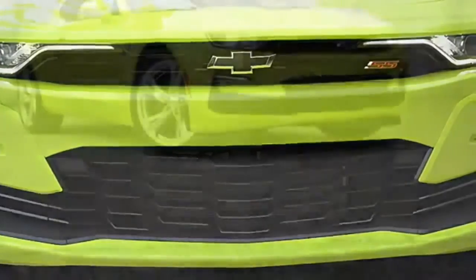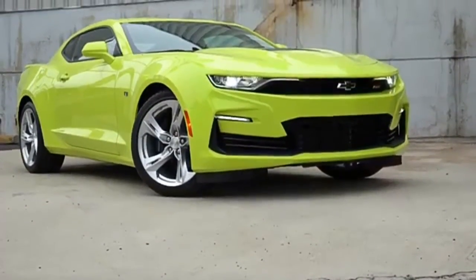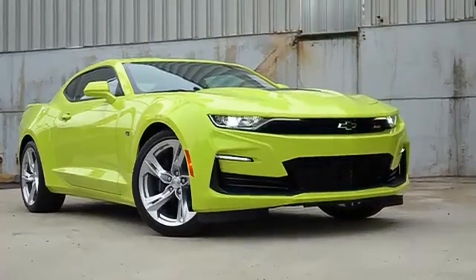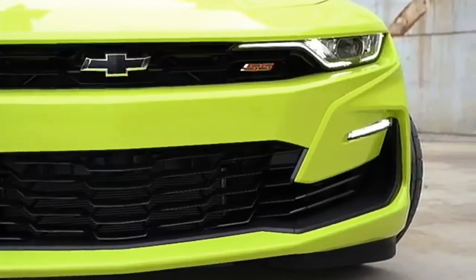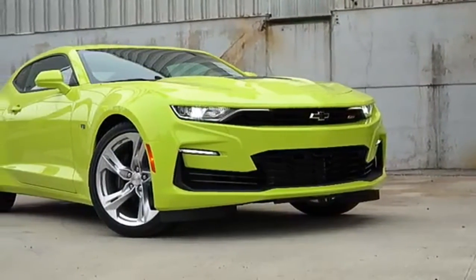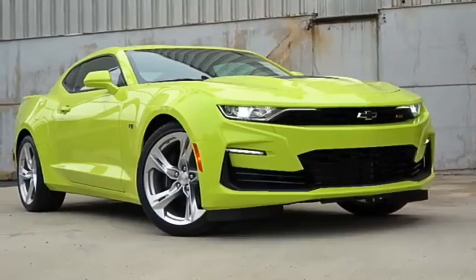I like how there's more body colored accents in the middle there. You guys remember, there used to be a gray or black bar in the middle there with the Chevy logo. That Chevy logo, the bow tie emblem, I should say, has now been moved to the upper grille along with the SS badging just like before. But the Chevy bow tie logo being in the upper grille is new for 2020, of course. A lot more body color design elements on the front bumper. I absolutely love it, like I said.